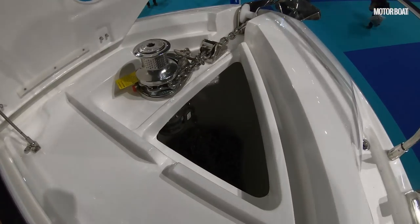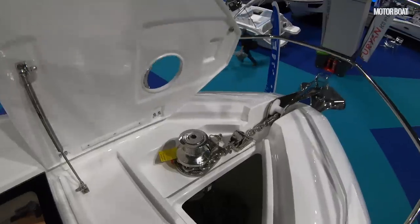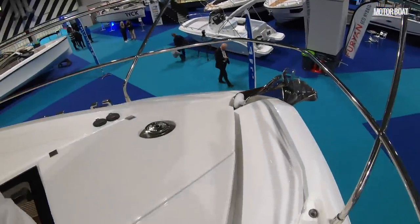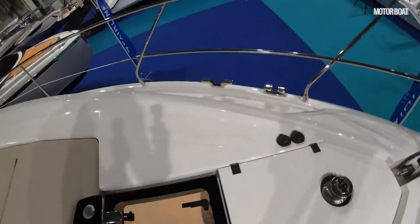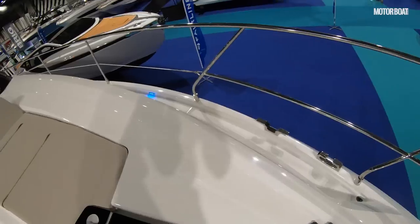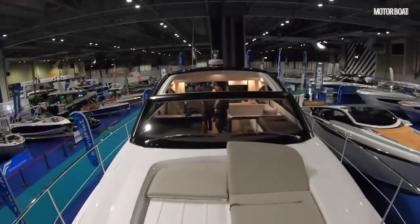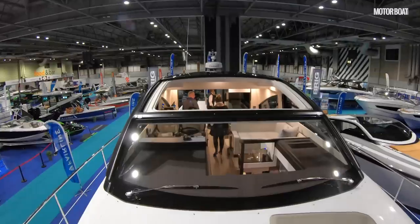And there's a chain locker. You can see you've got lovely stainless steel chain there, and the anchor windlass itself. So nice and accessible. Controls for the electric windlass there, and again you can see the fair lead and cleats there, and that view back through that large opening hardtop.